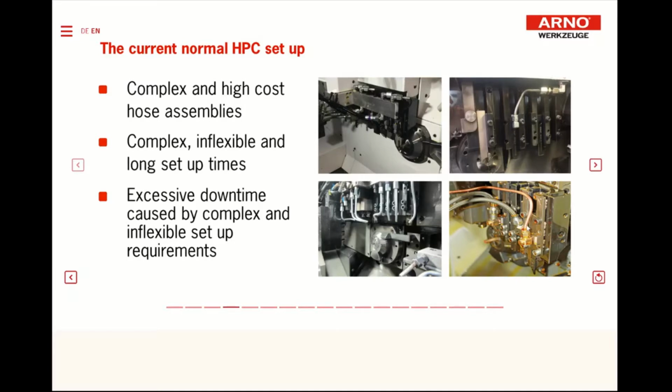When we talk about inflexible, the problem with some of these solutions is that if you use a tool from a particular manufacturer, the coolant port will be in a certain position. If you then use a tool in the same tooling position but from another manufacturer, you will get a cooling port which is in a different position or even a different thread, which means a completely different piping solution. And all of this adds, as we say, to excessive downtime.